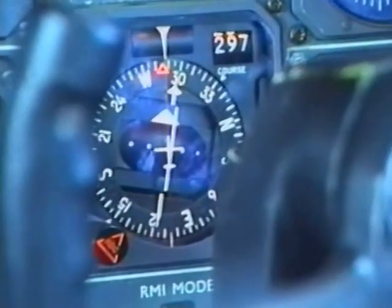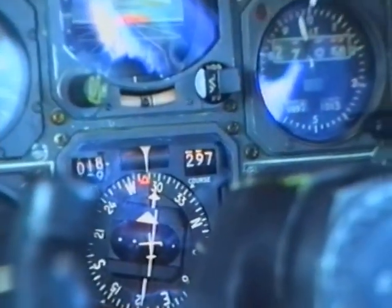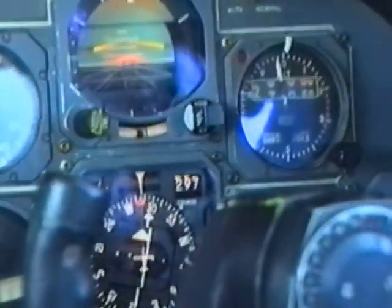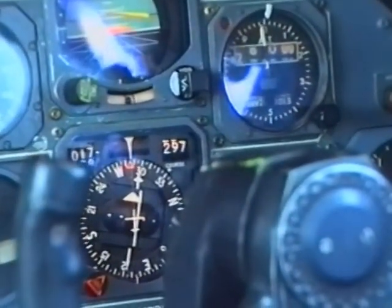London Steel 183. 183, London. Just approaching level 280, and we've got our oceanic currents now. And it's not as expected. The entry point now 56 north, 10 west. Roger 183. Would you call Scottish now on 135.85 and tell them? 135.85.